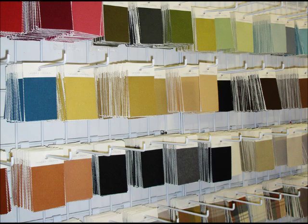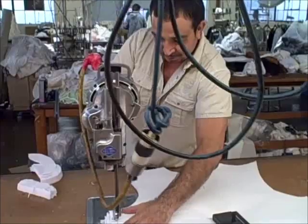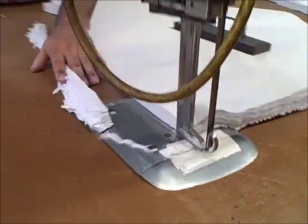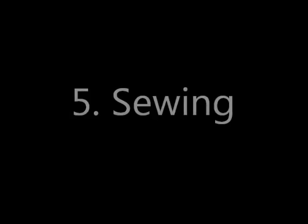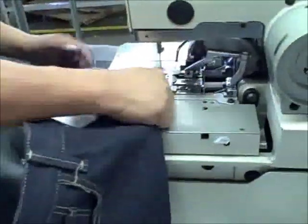And now you pick your fabric, but just enough to make one sample garment. Now you're ready to cut your fabric into a shape that matches your paper pattern. And you sew one sample of your design.